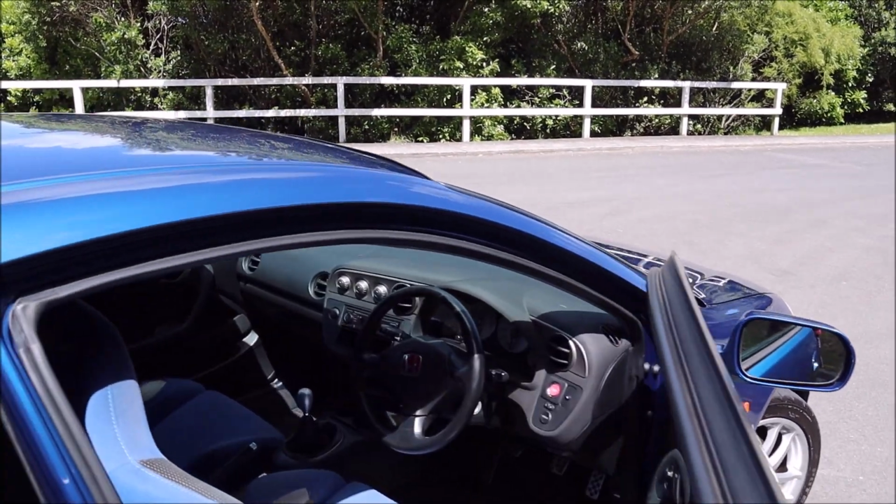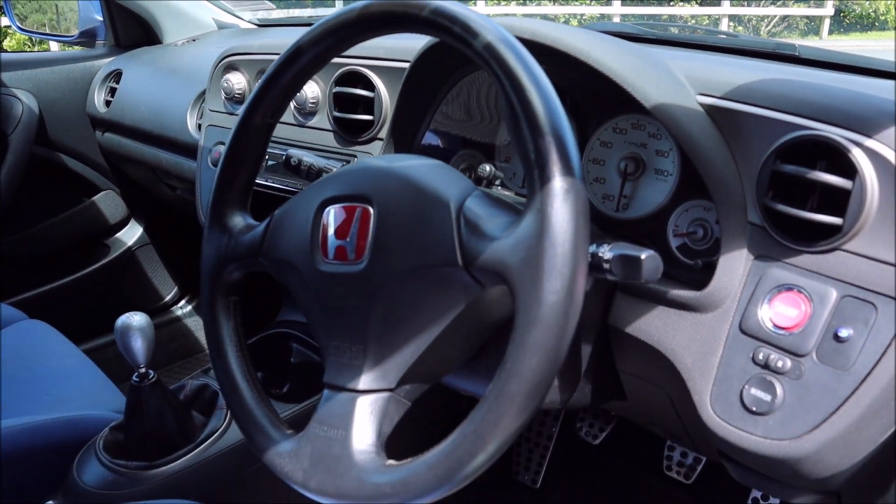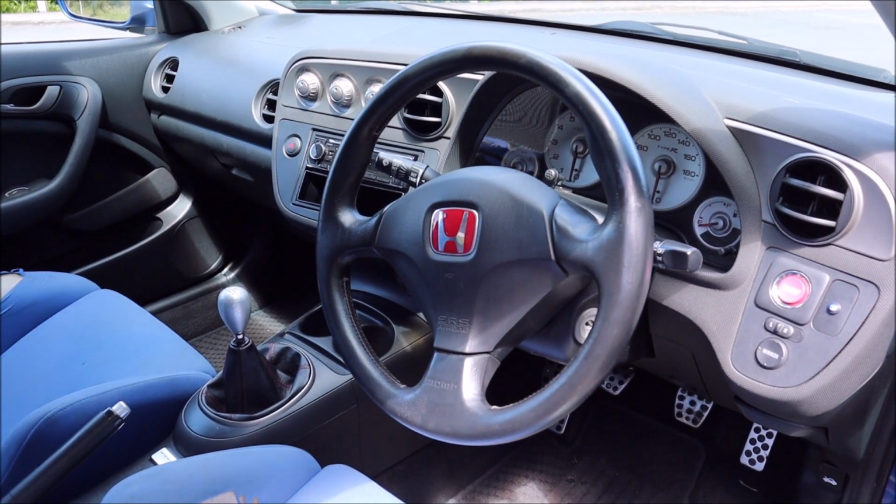The last thing I got done for now was getting the steering wheel refurbished. If you saw it before, you would have seen it had a great big gouge taken out of the side of it, but I got Fibre New to come in and do it, and now it's looking a heap better.